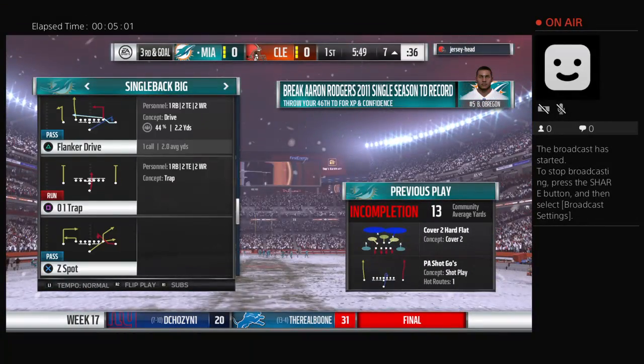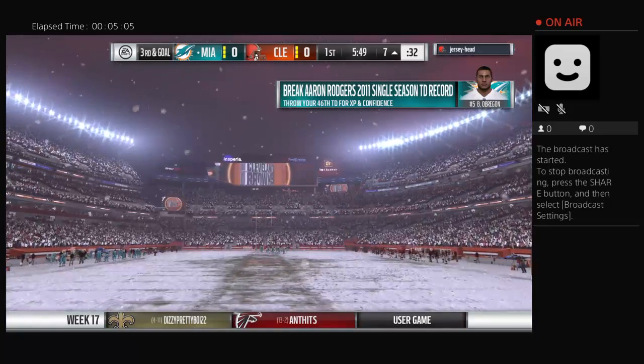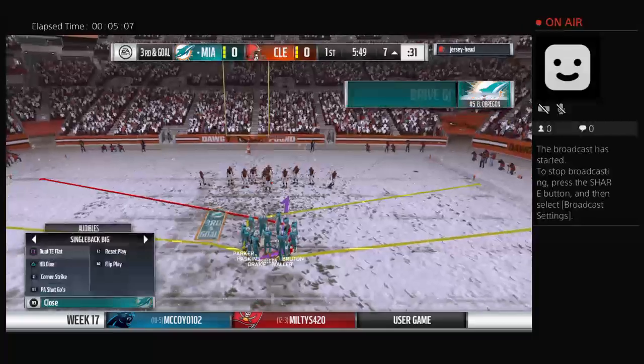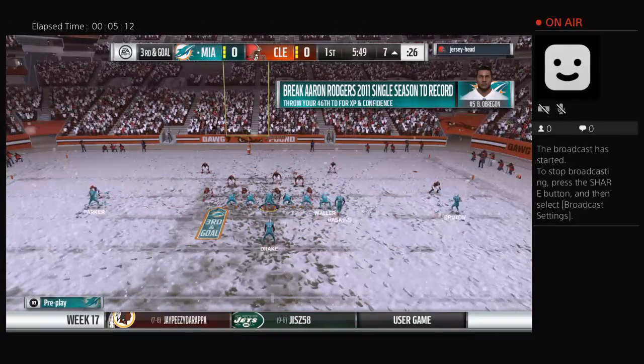And here's the starting crew defensively for Cleveland. If your day involves blocking Danny Shelton, you better pack lunch and dinner. It's an all-day job. Can this defense get the stop on the opening drive? Here's third and goal.